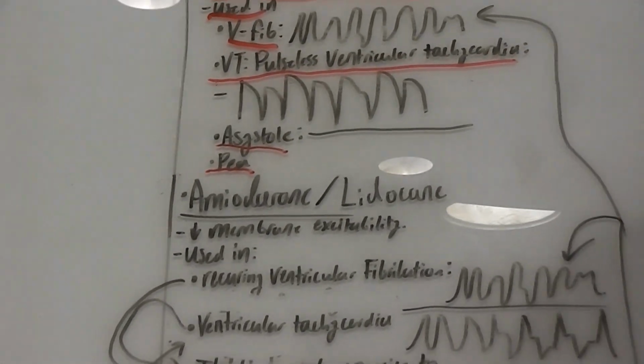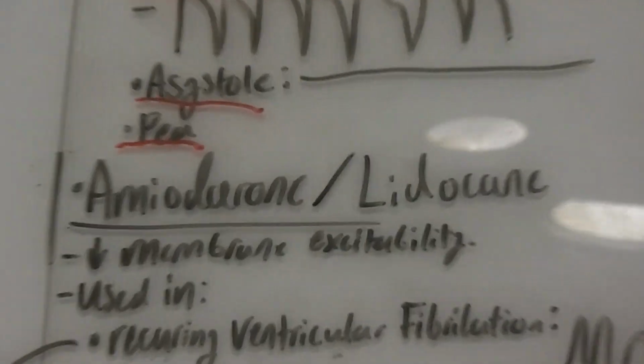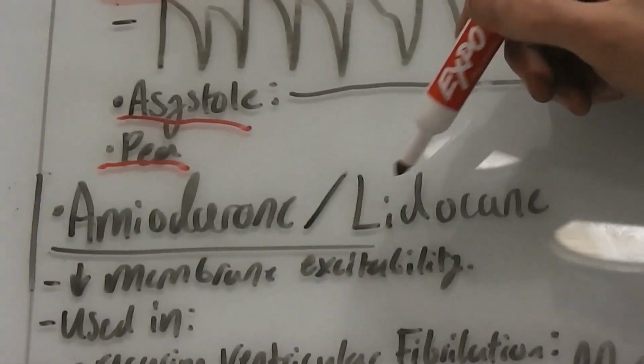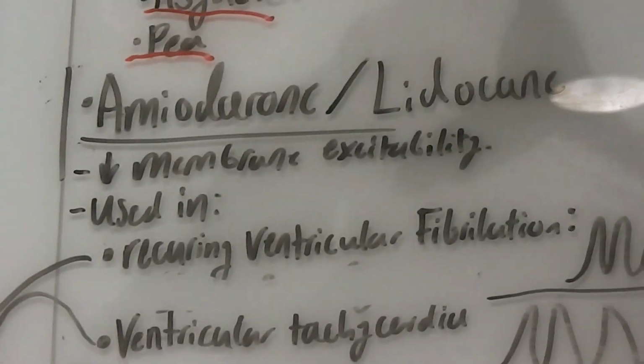The next one is amiodarone or lidocaine. Amiodarone is preferred, and lidocaine is given when amiodarone is not available. But I think they can't be given together, I can't remember.